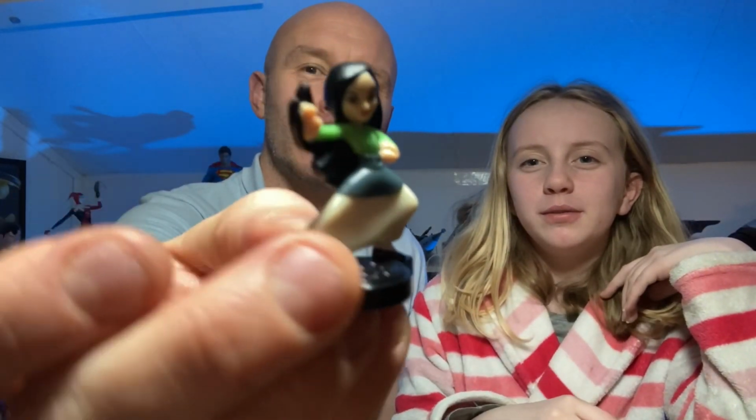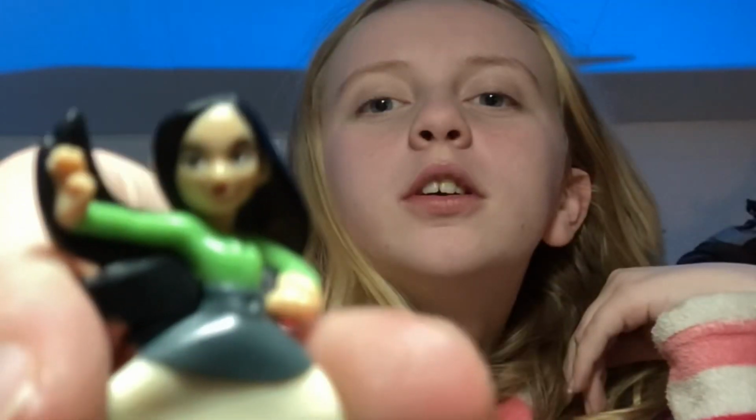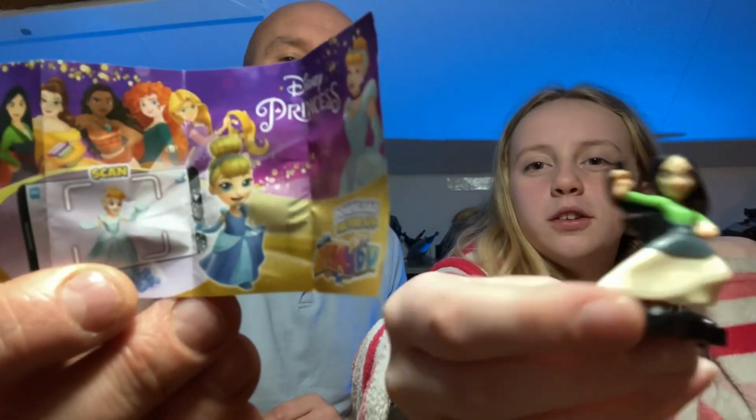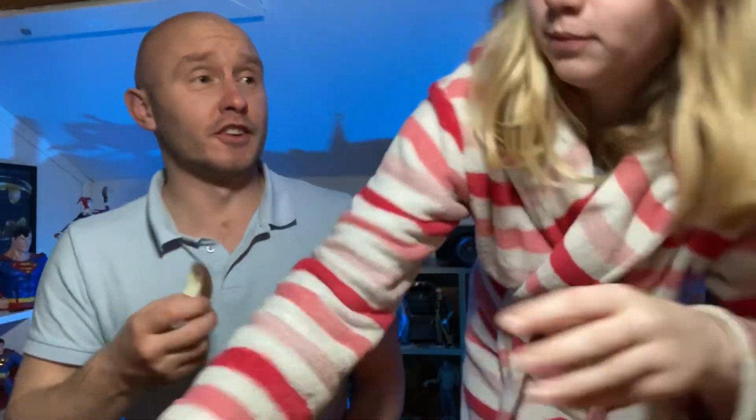Okay, so the Moana Kinder Egg seems to be a generic Disney princess Kinder Egg, and I think that is Mulan, by the looks of it. What do you think? I don't know. It looks like Mulan. I may be wrong. Off-brand princess. No, it is. It's Mulan. Oh, okay. She's on the poster. So there you go. Kinder Eggs in 2022. Right. The chocolate's still good.